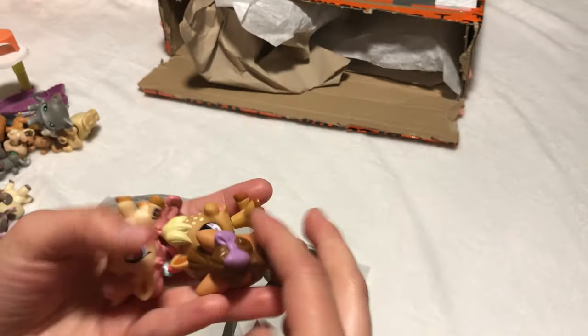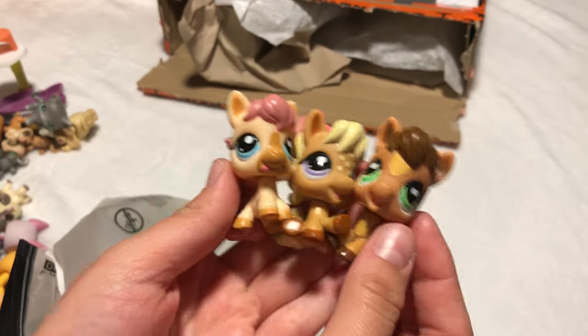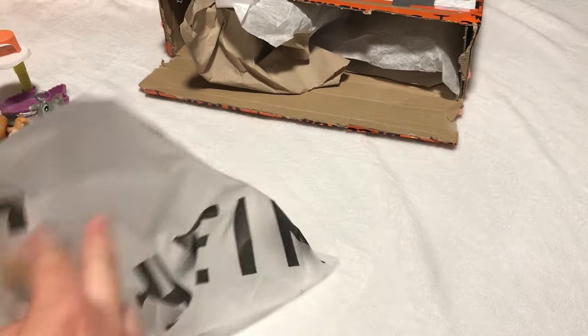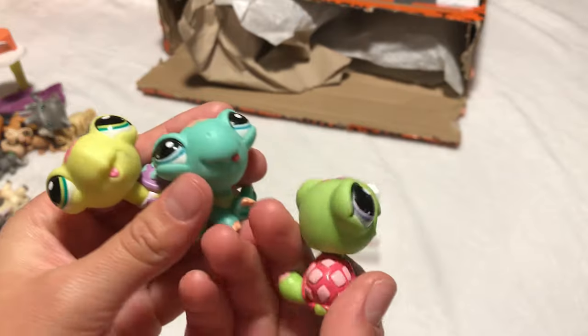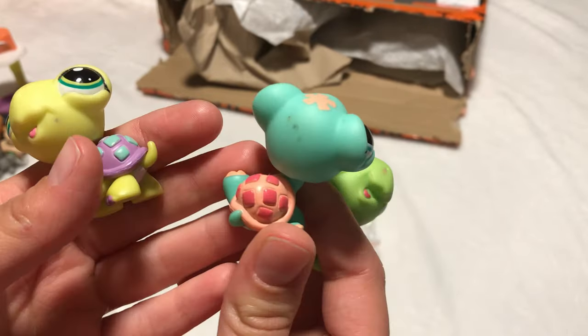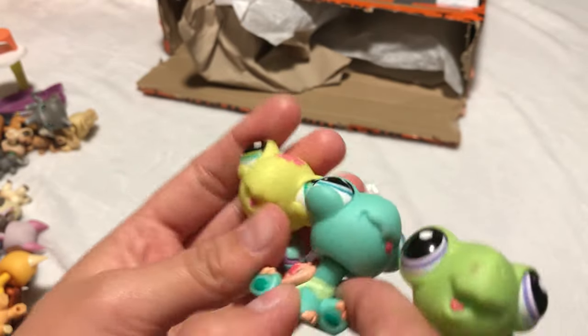Next up we've got the horse triplets. I also have my own set. These guys are really cute, and I think these are the first triplet set that I got. Next up we have the turtles, and these guys I don't have. They are so adorable. Look at their cute little tongues. Another set I really want to keep, but I'm not going to.